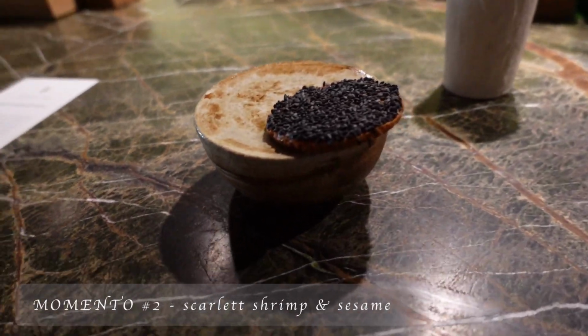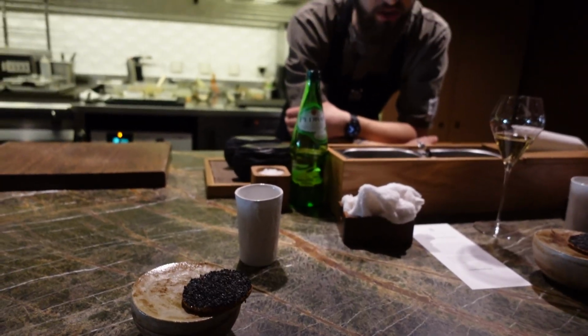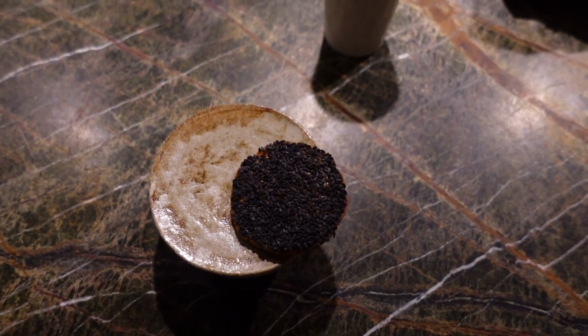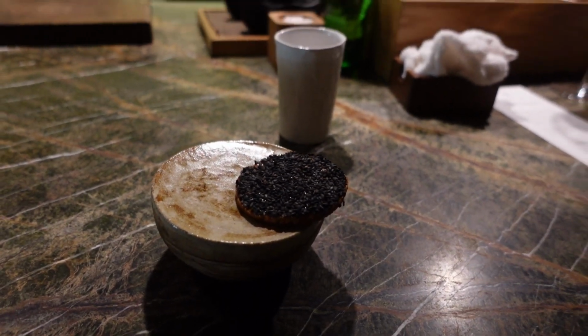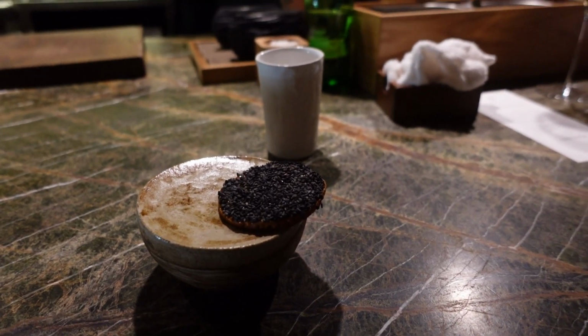So in this next snack, scarlet shrimp. One of the best shrimps in Portugal. We make a tartare with it. We mix it together with mango and Granny Smith apple salad to give some creaminess to bring everything together. We make an emulsion with the heads of the scarlet shrimp. We only use the heads for the emulsion because that's where most of the flavor is concentrated. And we want this to be very powerful in terms of the flavor of the shrimp.